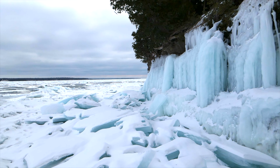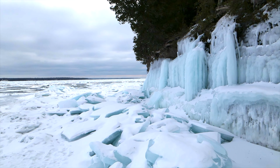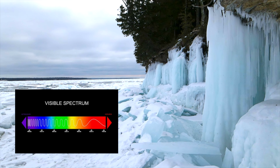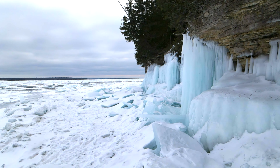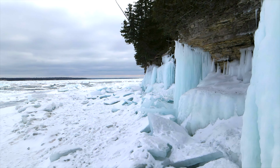Well, this ice is so dense and the water is so clear that the long light waves get absorbed into the ice. They can travel a great distance into the ice. The short light waves, the blue light waves, bounce off, they reflect off. So that's what you're seeing, the blue light waves coming off this really, really dense, clear ice.